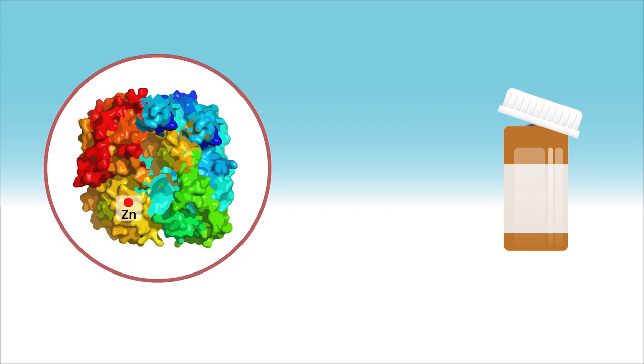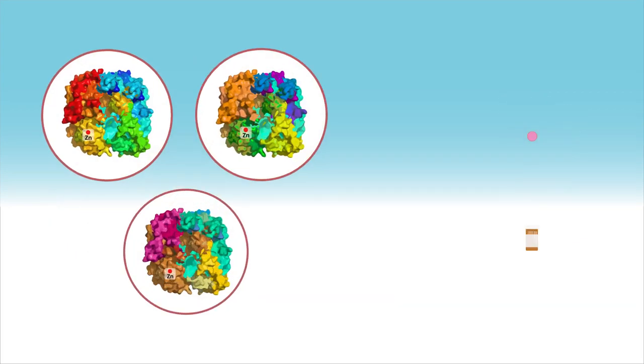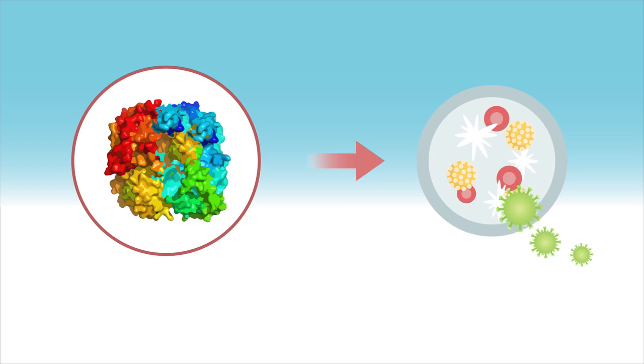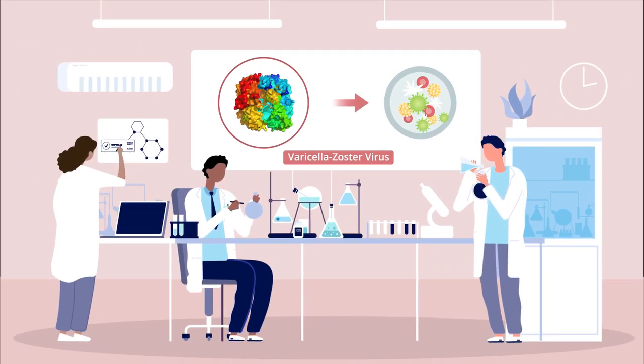To decrease insulin degradation, the inhibition of IDE has previously been suggested. Nevertheless, a majority of the developed inhibitors bind to its zinc-binding domain and therefore can inhibit other essential metallopeptidases, which may have toxic effects. As IDE has also been shown to interact with and mediate the cellular entry of the varicella-zoster virus, researchers from Tel Aviv University, Israel, conducted a study to develop a specific inhibitor based on the virus.